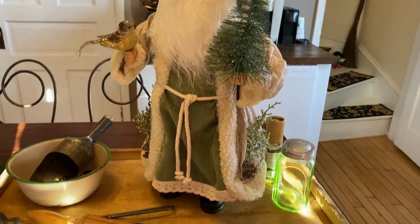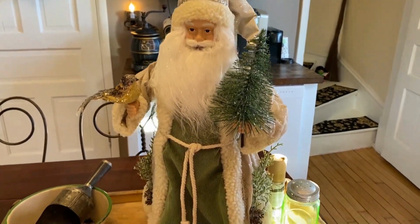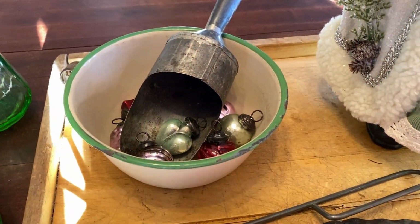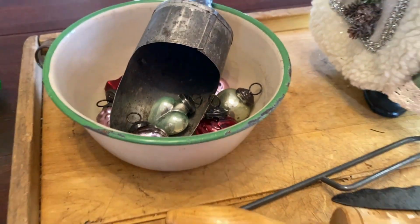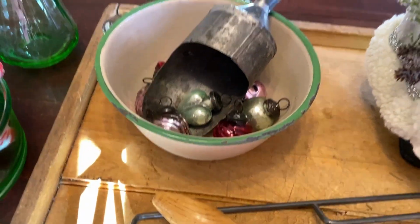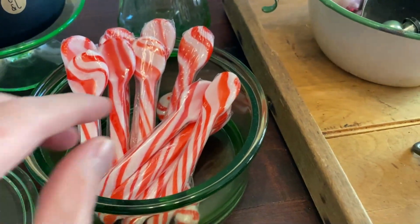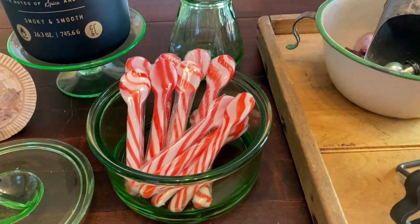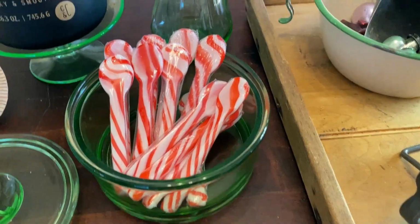So I put my Santa on the island in the kitchen this year. I think last year he was on the fireplace. And then next to him, I have this little bowl that I got at an antique shop, and then some neat little ornaments. I plan on changing this out for Christmas candy eventually. I just didn't have any quite yet, other than these, which I found at Dollar Tree. They're little peppermint spoons, which I thought was just so fun for if somebody wants to make like a peppermint mocha or something like that.